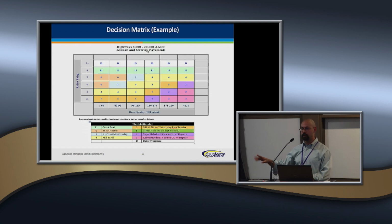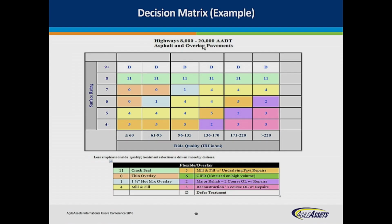And this is broken down. Now, when we first put this analysis together, we created a decision matrix, which I noticed you guys are going to a matrix idea for structures, and I love the idea because I apparently love matrices. But one of the things you'll notice here is there's actually 3 dimensions. If you see at the top, this is a matrix for asphalt and overlay pavements with an AADT between 8 and 20,000.